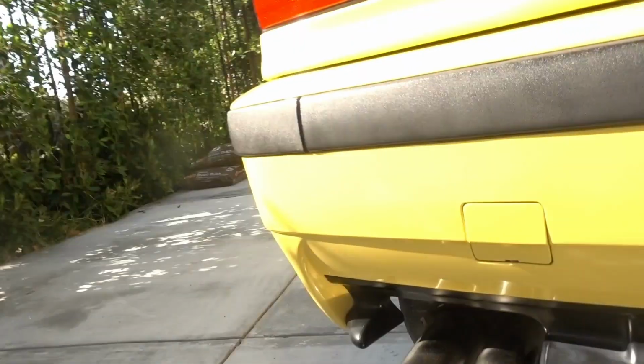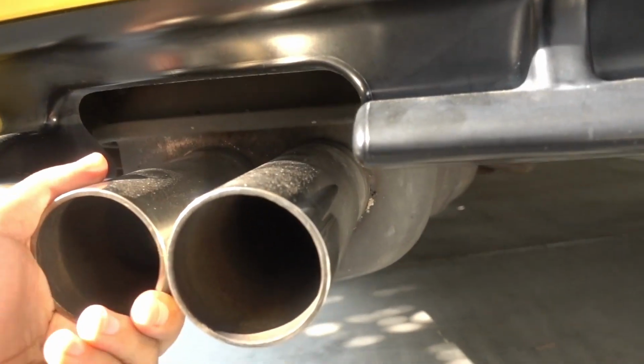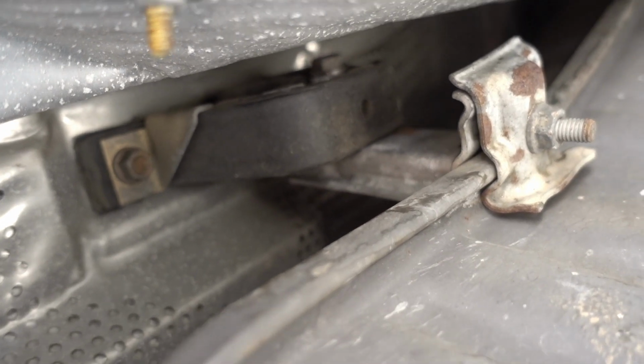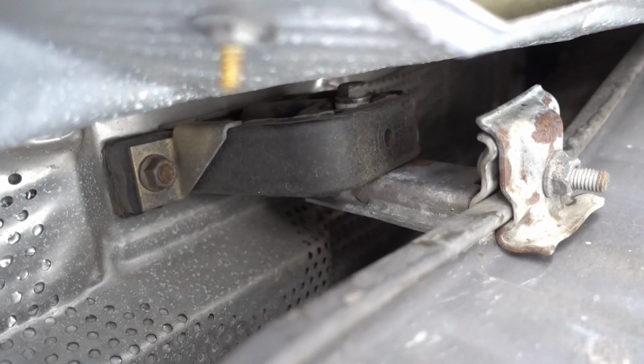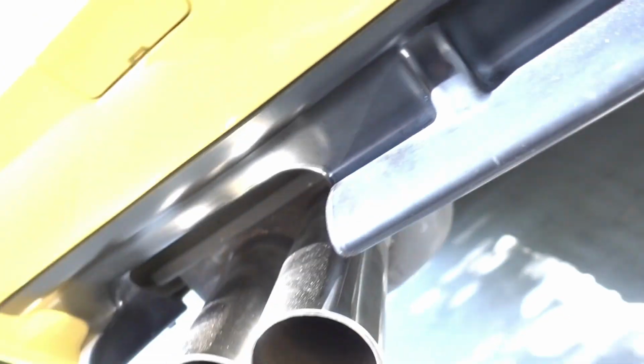But what's funny is it does not bounce. If I try to shake it right now, you see it's not going anywhere. So it's pretty solid, but I don't know if you guys can see over here. Probably not, it's probably too dark for you to notice. Right there, that's the exhaust hanger, and the rubber piece right there. So it's going to be a pretty simple DIY project. I have to replace this side and the outside. We'll do that in a future video.